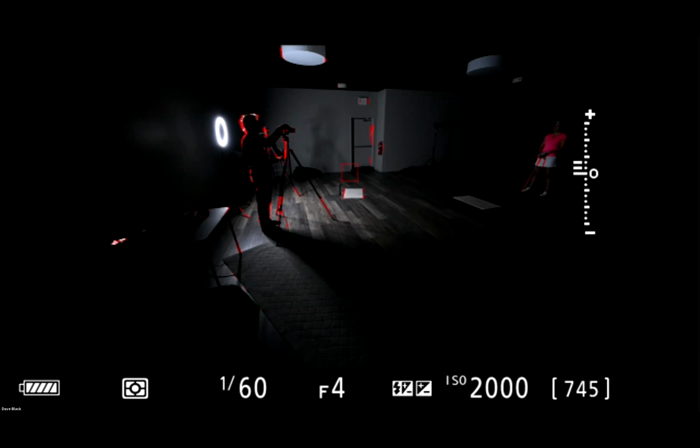Now I go back to my 6 seconds. There we go. Let's turn off the ring light. The first thing I'm going to do, Haley's not going to have to do anything. She's just going to stand there in the dark. You know, how nice is that? We're paying her for this. I'm just going to let the camera run for 6 seconds.